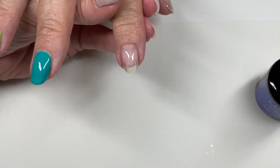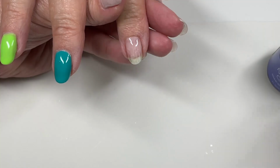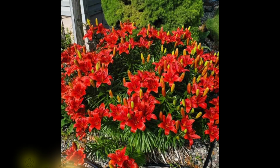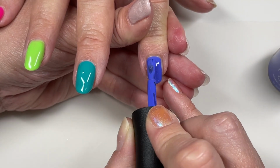I'll pop a picture up here, y'all can see, up my sidewalk out in front of my house. And she's right, these do remind me of my ladybugs. My ladybugs are probably starting to fade a little bit from the sunshine. But yeah, they look real cute the way you have them all lined up.